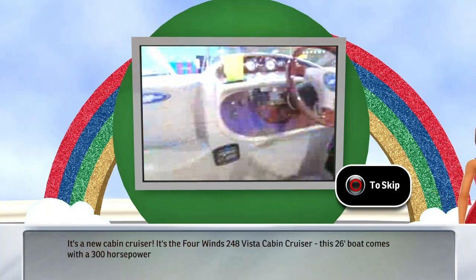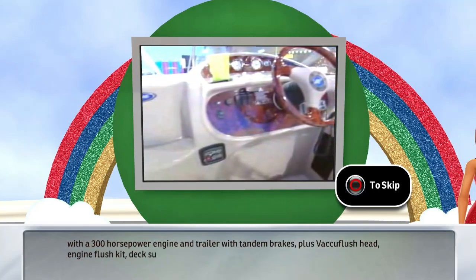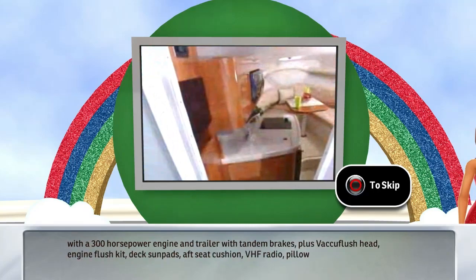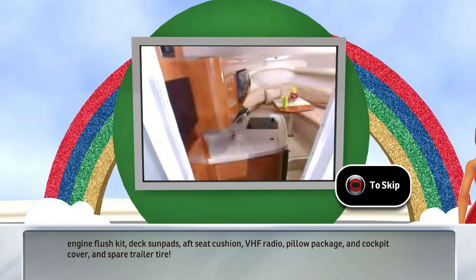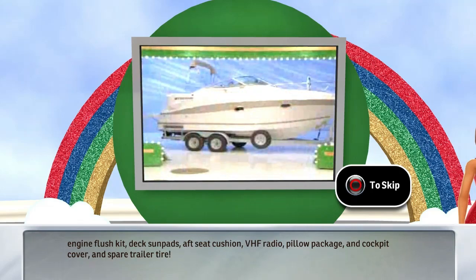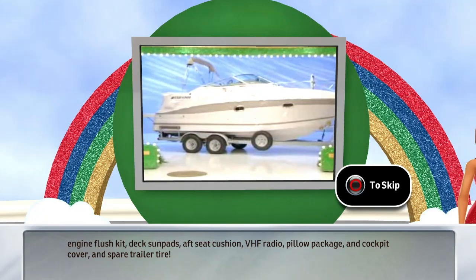It's a new cabin cruiser. It's the Four Winds 248 Vista Cabin Cruiser. This 26-foot boat comes with a 300-horsepower engine and trailer with tandem brakes, plus vacuum flush head, engine flush kit, deck sun pads, aft seat cushion, VHF radio, pillow package, and cockpit cover, and spare trailer tire.